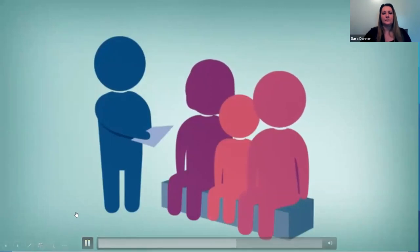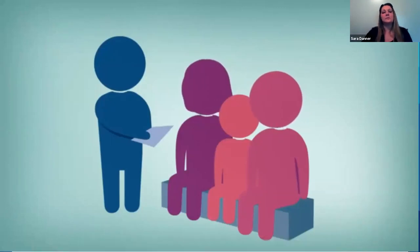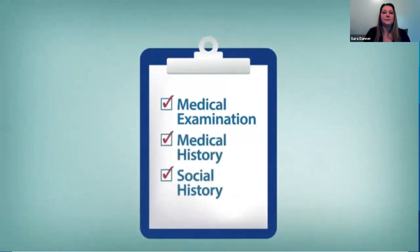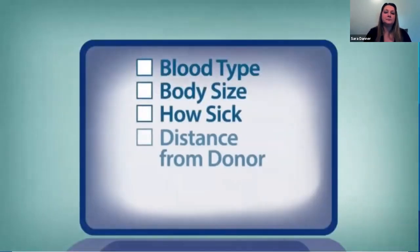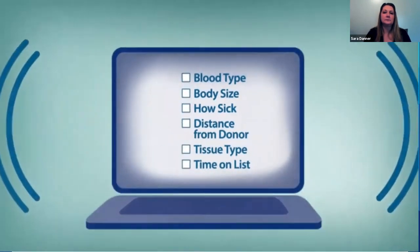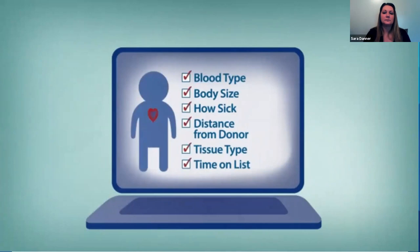If not, they'll ask the family to authorize donation. A medical examination takes place. They check the medical and social history, and if the person is eligible to be an organ donor, the computer begins the search on the national waiting list for well-matched patients. The best matched patients for each organ are contacted by their transplant teams.